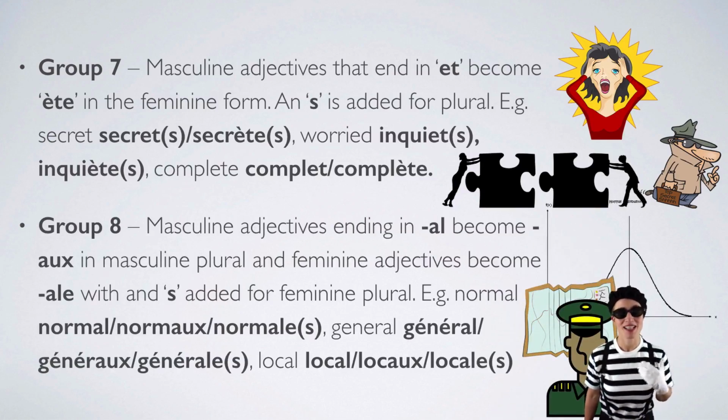Group 8. Masculine adjectives that end in AL become AUX in the masculine plural, but the feminine adjectives that end in AL with an E, you just add an S on for the plural. So normal will be normal, singular, masculine, normaux, plural. Normal, it sounds the same for feminine, both singular and plural. Général, généraux, général. Local, locaux, local.